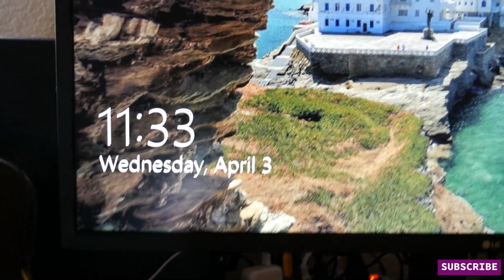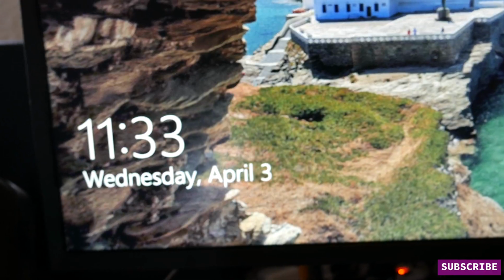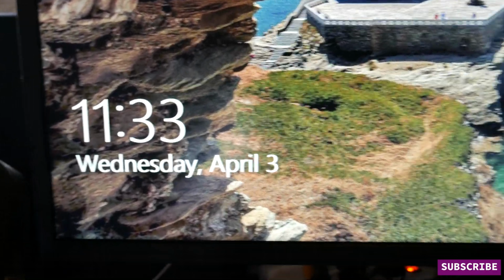Wednesday ngayon guys. It's 11:33 in the afternoon. Afternoon na ba? Hindi pa. Almost afternoon. Wednesday, April 3rd. So, ayan na yung itsura ng monitor ko. Ang laki. Malaki talaga siya. Kailangan kong linisin yung desk ko kasi makalat. So, ayan guys. Not edit, I already edited it. So, mag-upload lang ako ng new vlog guys.